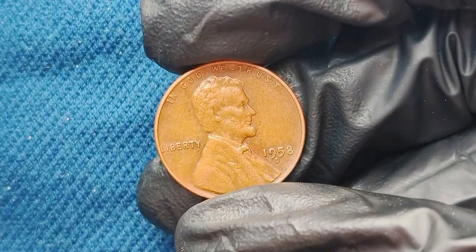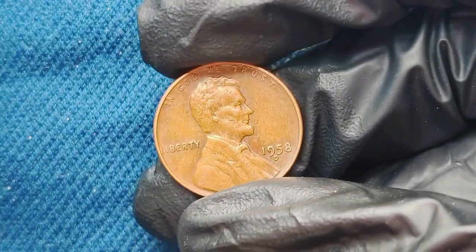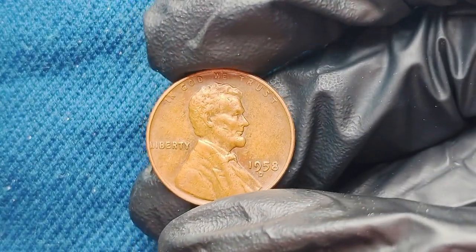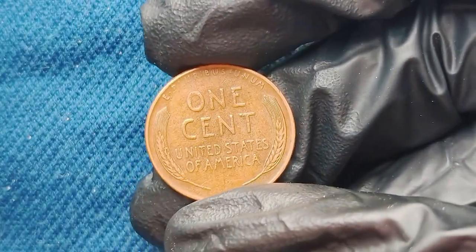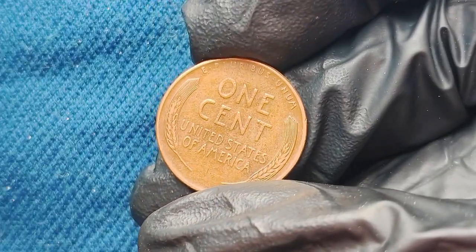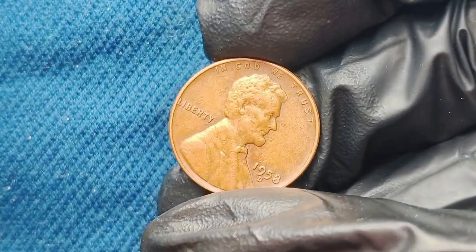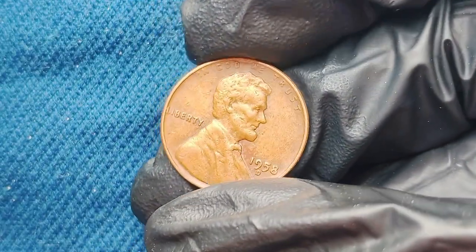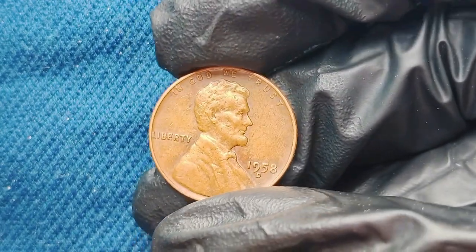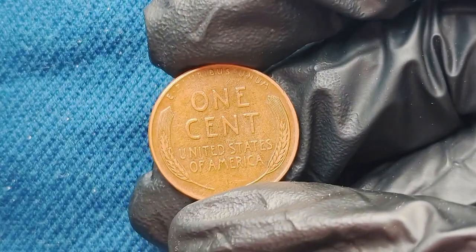Imagine holding a coin in your hand and realizing that, buried in the metal, is a secret that could change your life forever. A coin so rare, so extraordinarily valuable, that it has the power to turn your casual pocket change into a fortune. Today, we're diving into one of the most fascinating, jaw-dropping coins in American history, the 1958 Lincoln cent. A coin that collectors whisper about, traders fight over, and treasure hunters dream of uncovering. And if you've never held one, the question is, could the coin you carry in your pocket be the next one worth millions? The story begins with a simple penny.